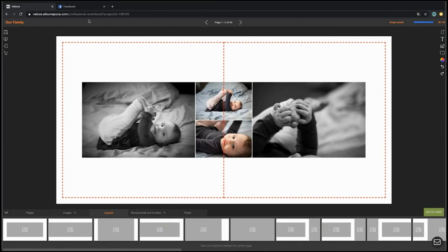All right, so I left for about 10 minutes. I got a snack, had a donut, and came back here. Takes about 10 minutes to load up all the high resolution images. As you can see at the top there, they are uploading. But this is the first page of the layout that Album Epoca has made for me, and I'm going to go through the software here with you.